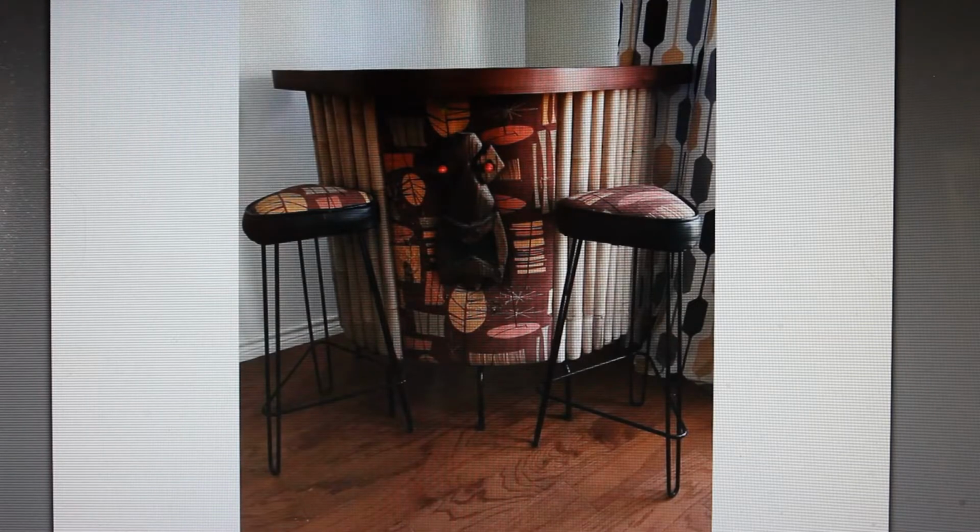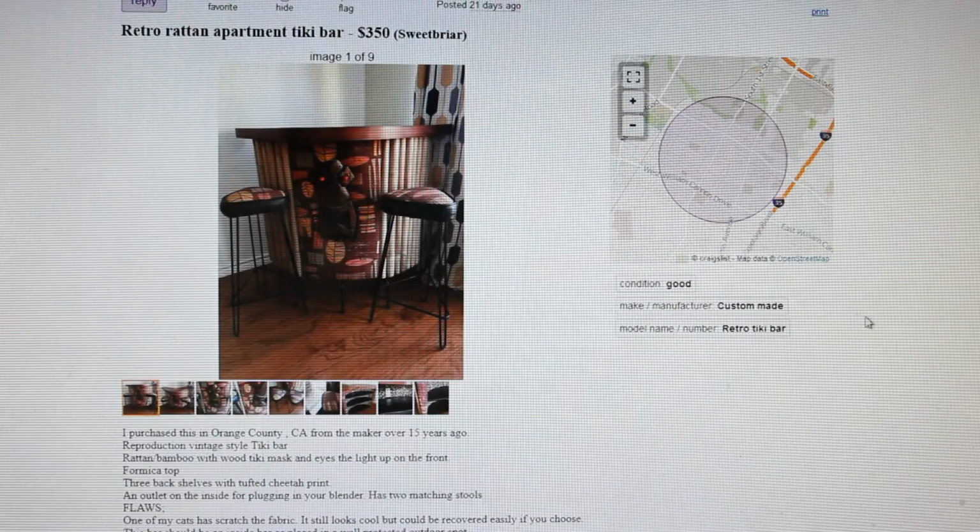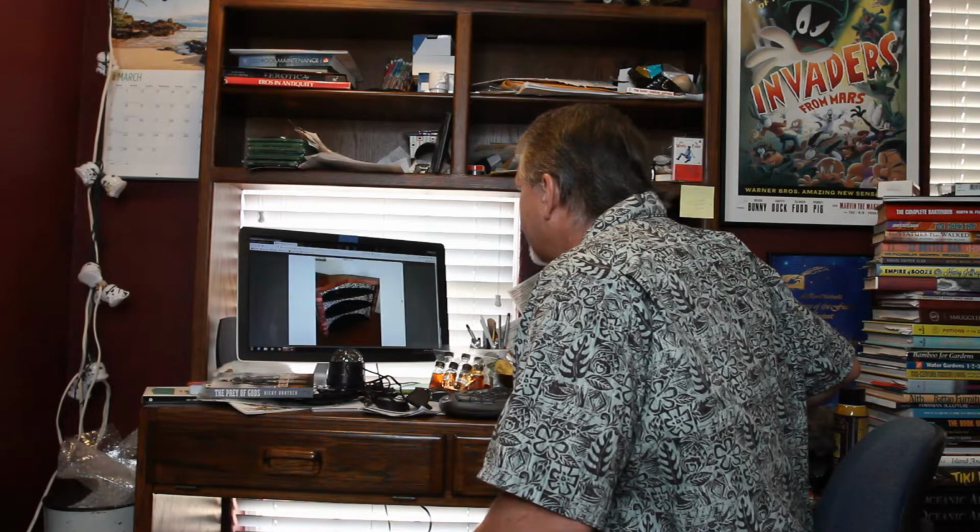There's a little bit of damage from cat scratching on the fabric front cover, but I think we could deal with that, get it replaced. All in all, it's an attractive bar and it fits within the price range that I have. So we shall see if it is still available. Well, good news, the Tiki Bar is still available and the seller has accepted my offer for it. So it looks like I will be making a road trip up to Austin this evening. You folks are welcome to ride along. Let's go.